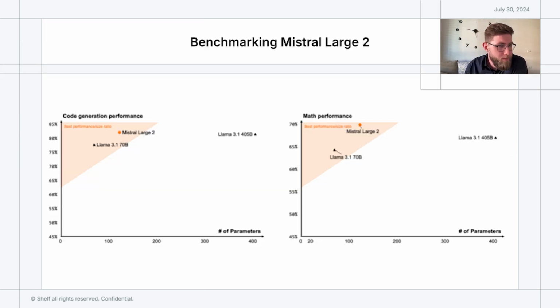Looking at the benchmarks, what Mistral is very proud of is how good the size to performance ratio is. On this benchmark, we see Llama 3.1 405 billion already there. And even though this model has about 1/3 of the parameters, it does very well on code generation and math performance. Those are also the two capabilities which Mistral highlights with these models.